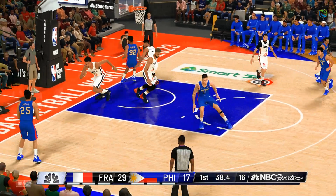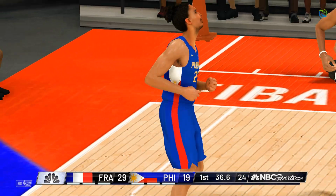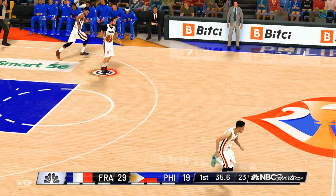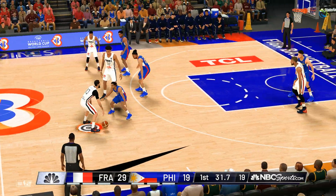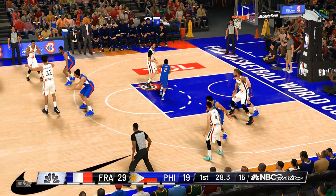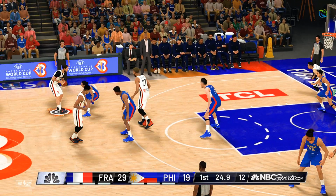Pass to Aguilar. All sorts of time. And the jumper falls for him. He has six. Well, deliver the pass where your teammate can do something with it. Nice. Fournier the bounce pass. Here's Luwawu. 10 points for him.